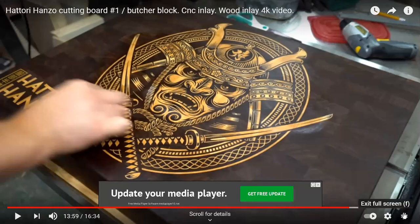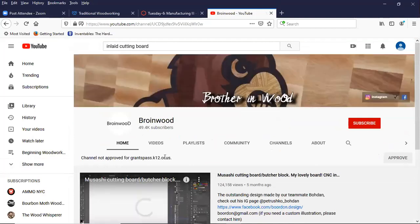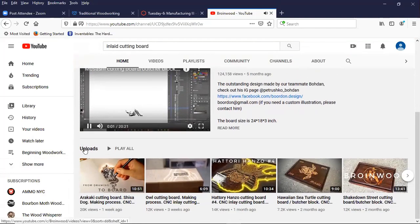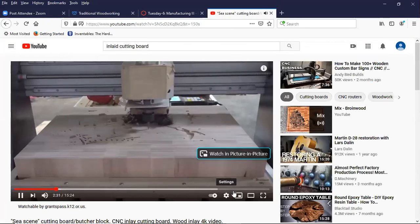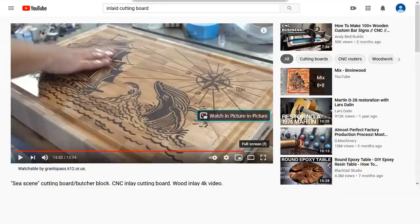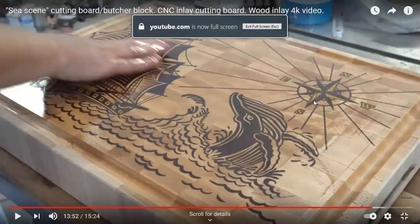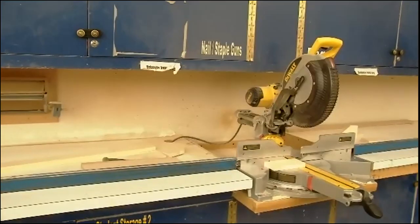Let me see if I can find a different one. He's done some incredibly cool ones. There's a couple of them. I think I showed you, why is that playing? I think I showed you this one right here, if I'm not mistaken. I think I showed you the guy doing this one. Just incredibly beautiful inlay work. Really cool. Okay. So that's one of the things I'm thinking of.